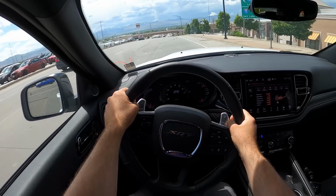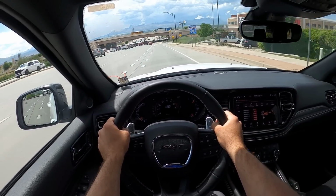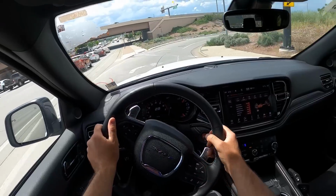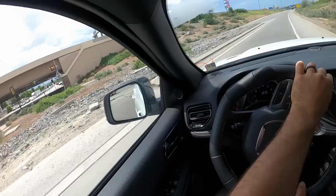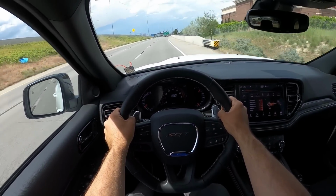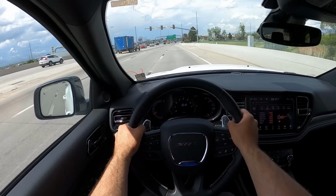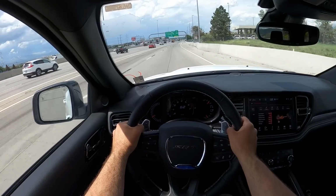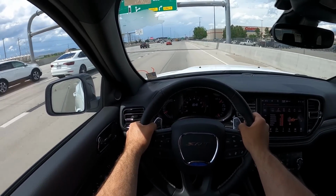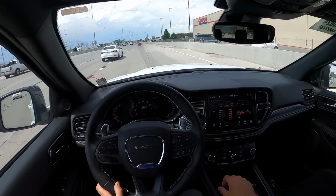Well, getting up and moving a little bit more here. Gotta love the sound of that Hemi. It's just such a clean sound. And again, it handles pretty well for an SUV. Woo! Now, it's not nearly as quick as the Hellcat Durango, obviously. It doesn't have nearly as much power. But for a family hauler, this thing is crazy fast. It's really fun. It really is.